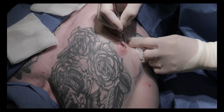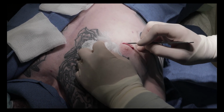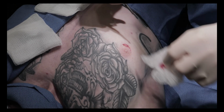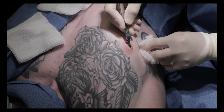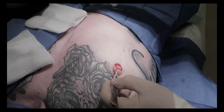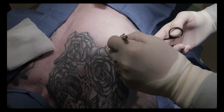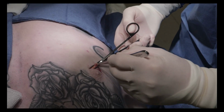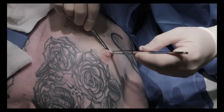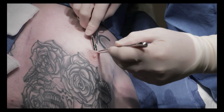There. Continue here. This way a little bit. Nice. Okay. So once that's done, I can feel it right there. Clean it up a little bit. So what I'm doing now, I want to get the gland out perfectly. So any little yellow fat, I'm going to kind of get out around it.